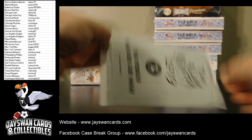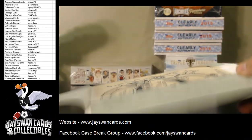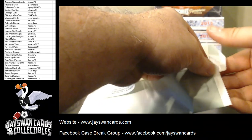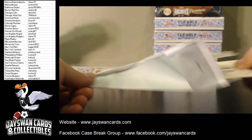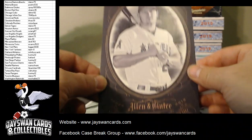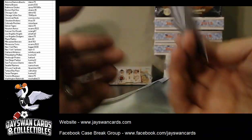And the box loader will be fun to ship. Put them between two pieces of cardboard, I think. Box loader is a Mike Trout. Not numbered.